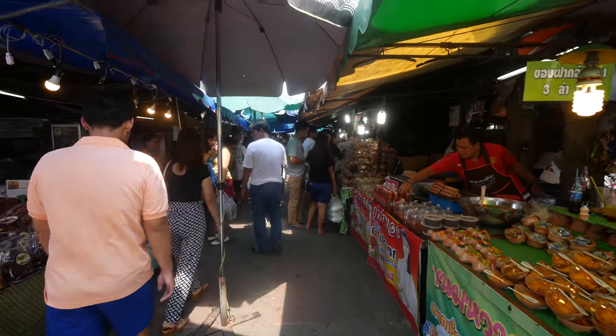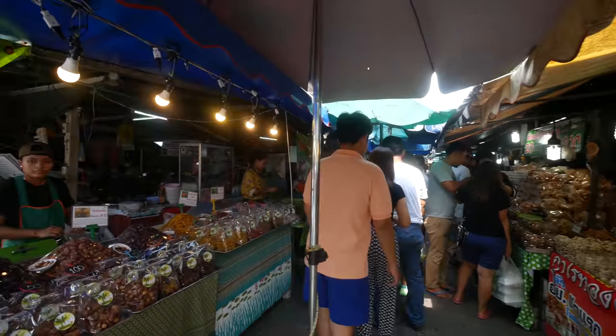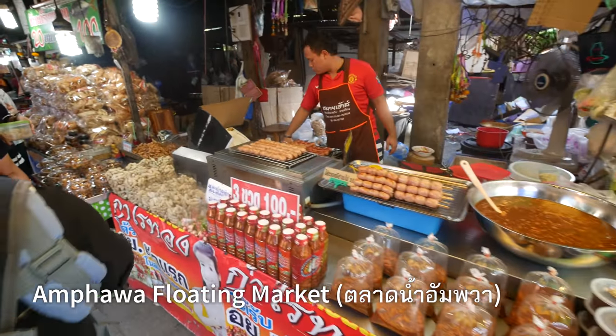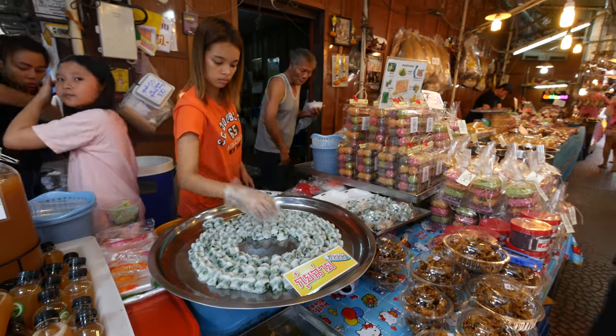All right, we just made it to Amphawa. This is one of the most famous and one of the biggest and probably one of the busiest floating markets in all of Thailand. This is an afternoon floating market, so it opens up about 2 or 3 p.m. is when it really gets started and when a lot of people come here.